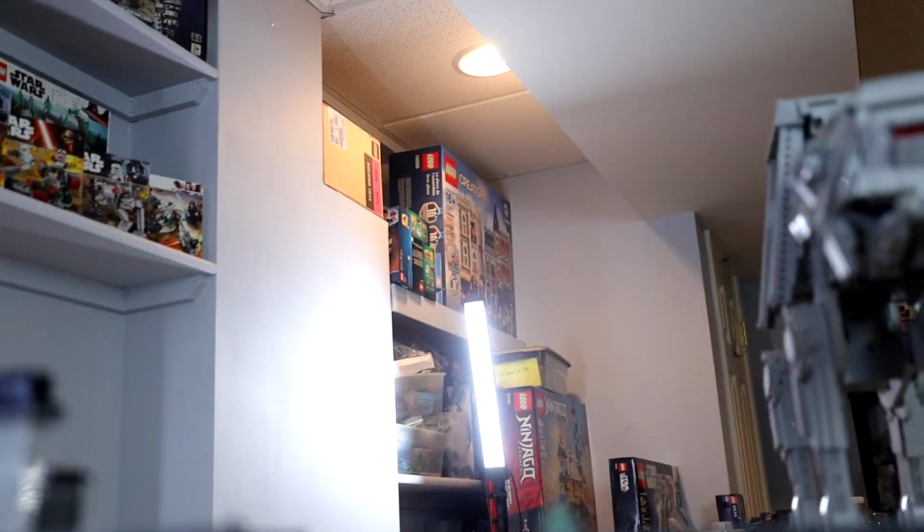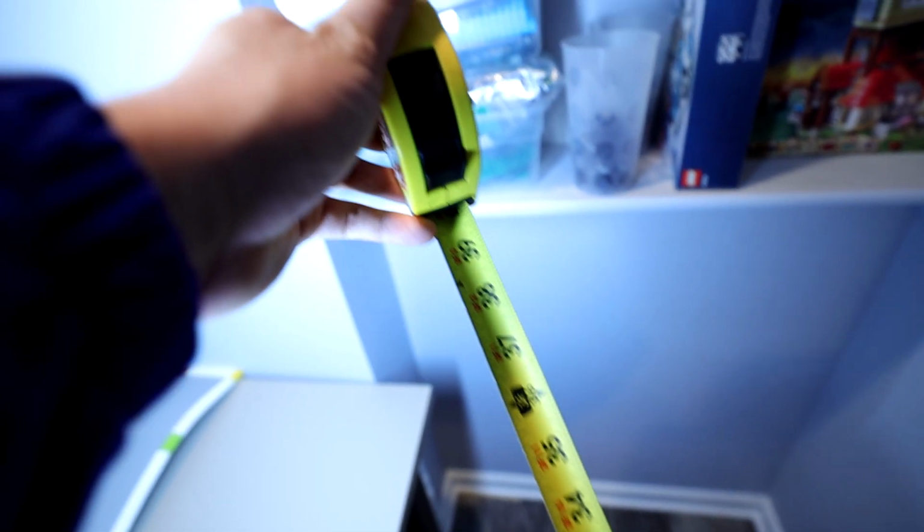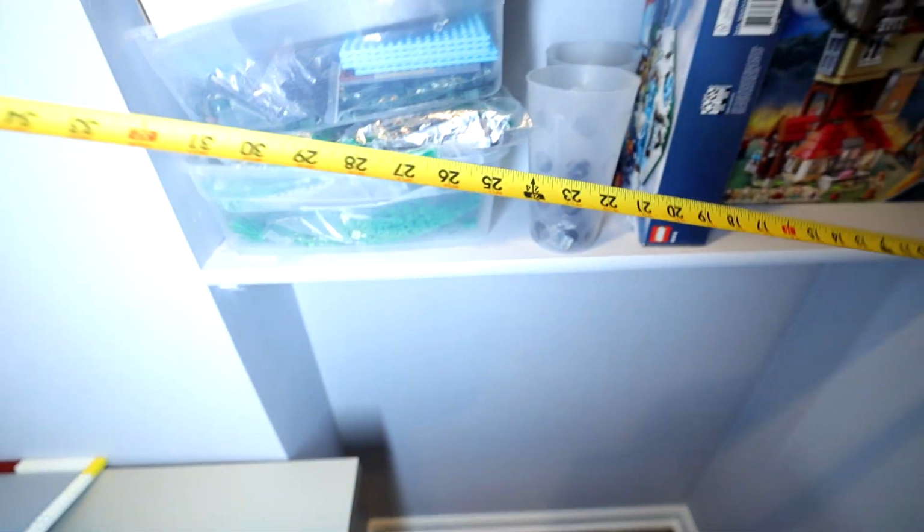Worst comes to worst, we'll put 2 here and 2 here. We're going to try and put it up on that shelf over there. I'm not sure if there's going to be enough room, so we're about to find out. So after doing some measuring, I found out that Diagon Alley is exactly 40 inches long, and the shelf here is not 40 inches long. So that kind of stinks. In fact, it's not even going to fit up there, which kind of stinks.